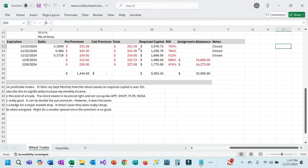And you'll see over also on the right where I've got the assignment allowance. I'm not showing it here because again, these are closed, but you can see down below, this is for 200 shares. That's what it would cost minus whatever the premium, and you need to have that available if you are assigned. I also show the required capital, and that's the spread minus the premium. So, 2 contracts at $10, 2,000 minus the 310 is how you come up with 1686.